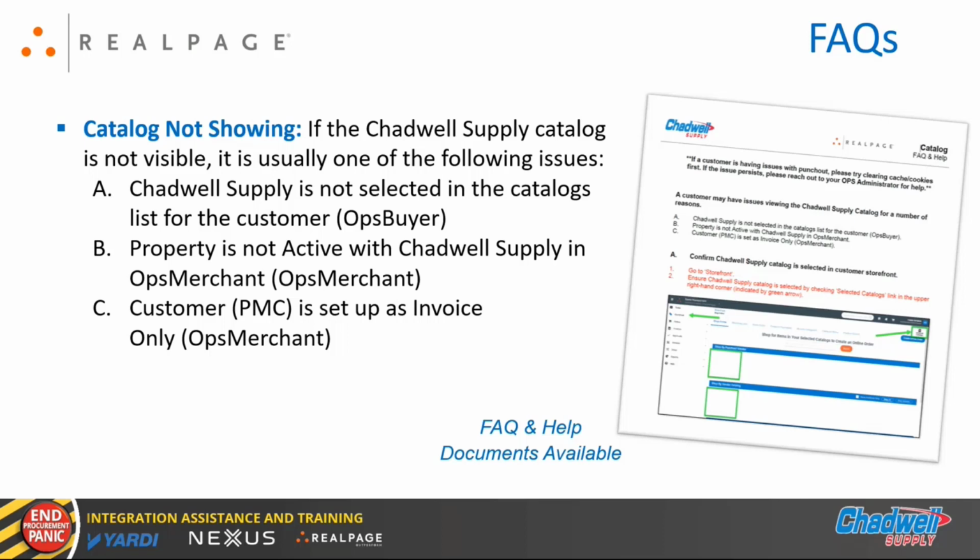Whether you're static or PunchOut, you have to do that first in order for us to be visible in your actual menus, okay? Another item is that the property may not be active as a Chadwell Supply customer. The reason for that is because the property management company has not requested to add that property, or the management company had just purchased that property and it didn't transfer over to them yet. There's a lot of different pieces to this. Or their customer is set up as invoice only.